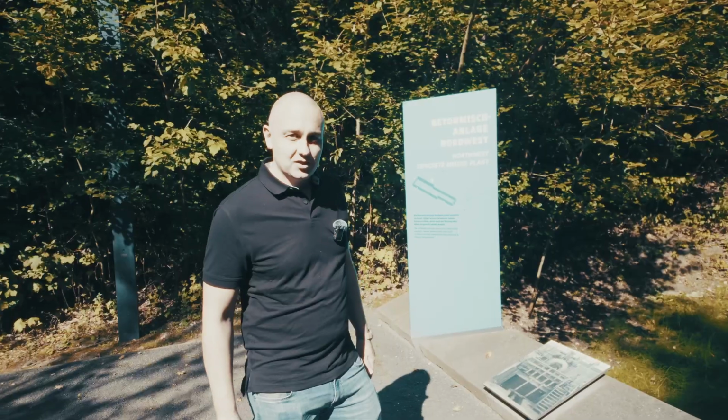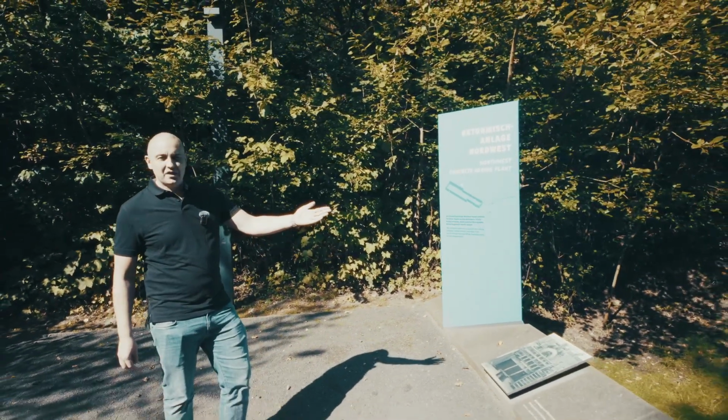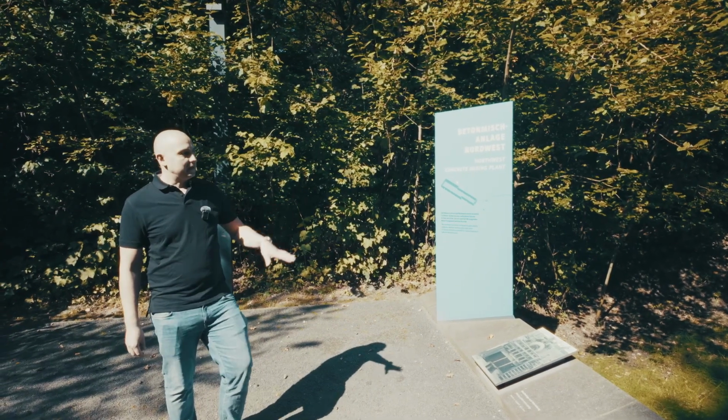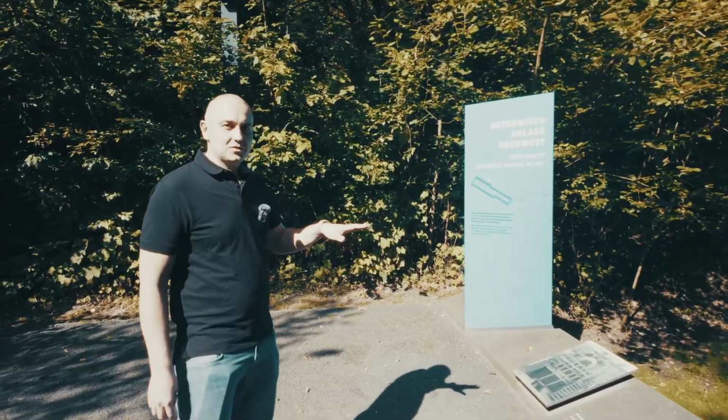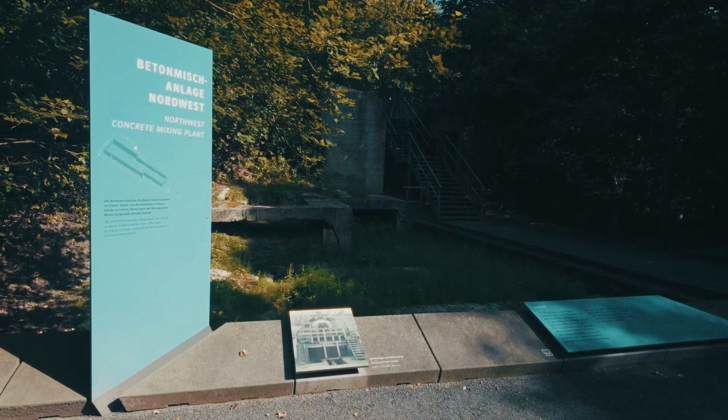To build such a gigantic construction, you need a lot of concrete. And here you can see some remains of a concrete mixing facility, at least what is left. This one is accessible to the public, but also around the bunker, you have many buildings like this.